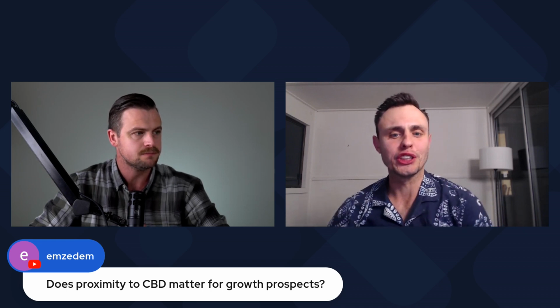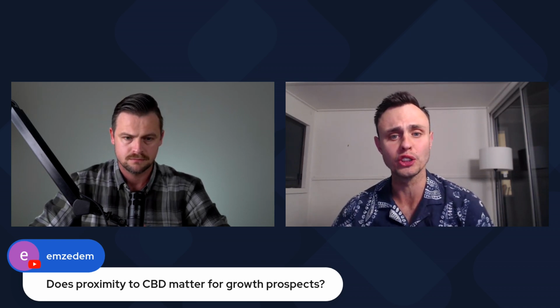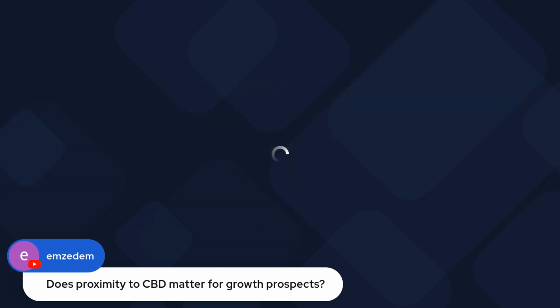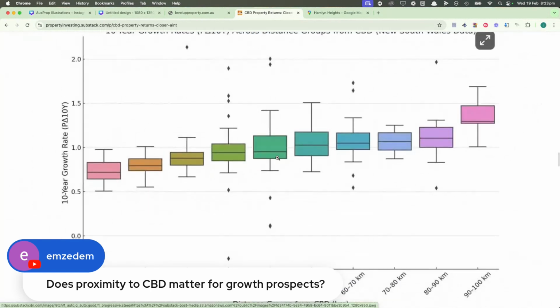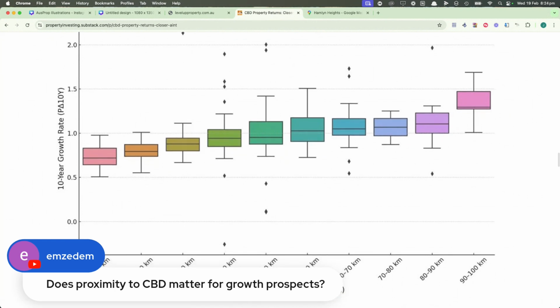So interestingly, I think it was three or four months ago, in either October or September of 2024, the Oz Property newsletter largely debunked the myth on being close to the CBD. Over the last 10 years, it's not necessarily been the bee's knees. And again, you can look at percentage growth there. Is it percentage or actual? Yes, percentage growth.